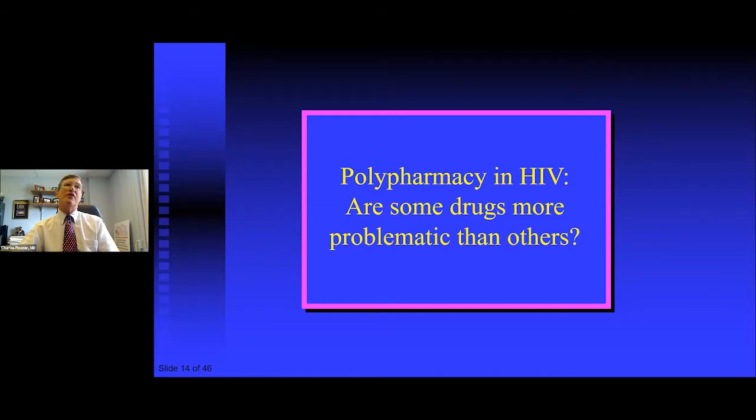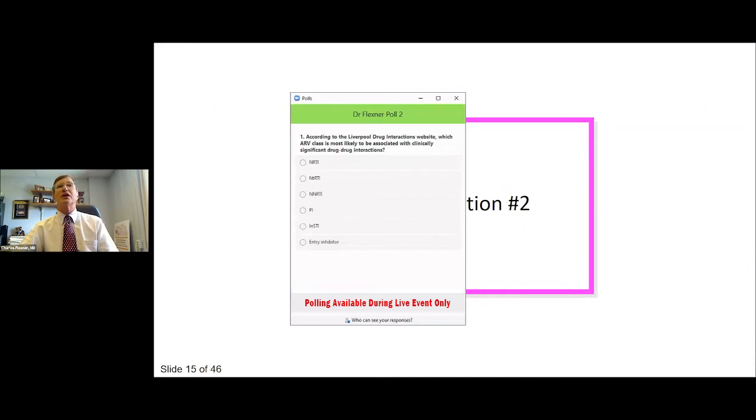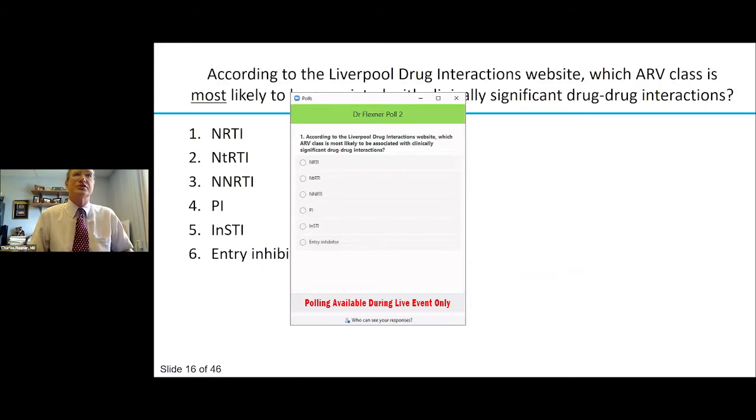So let's talk about polypharmacy specific to HIV and think about whether some drug categories may be more problematic than others. So this leads me to our second audience response question. According to the Liverpool Drug Interactions website, which is my go-to authority for such things, which antiretroviral drug class is most likely to be associated with clinically significant drug-drug interactions? And your choices are NRTIs, NTRTIs, NNRTIs, PIs, INSTIs, or entry inhibitors. So let's give people about 10 seconds to run through this question, Stephanie.